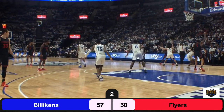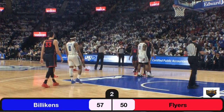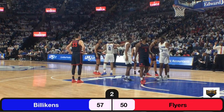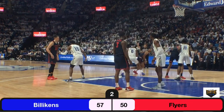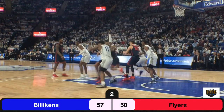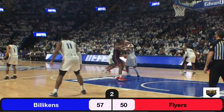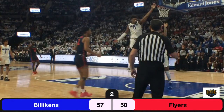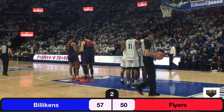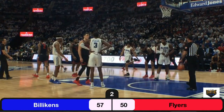Crutcher has it. There's a foul called on Perkins as he was defending. Into Toplin with French checking him. Collins over on Crutcher. Goodwin on Watson. Watson fakes to the basket. It's off, no good. Foul on the play, Goodwin. 57-50 lead, Billikens. Landers will go to the line for the Flyers.